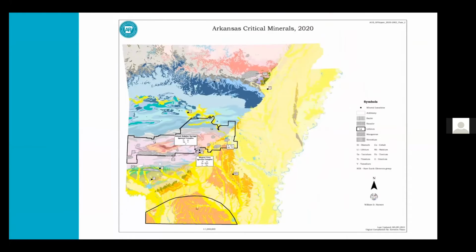This is a generalized geologic map of the state, and you can see where some of our critical minerals are occurring. We have occurrences of the critical minerals in the north and east half of the Ozark Plateaus in the north part of the state. And then in central Arkansas and the western Ouachita Mountain area, we have a large concentration of our critical minerals occurring there.